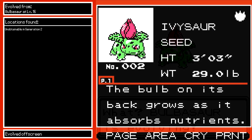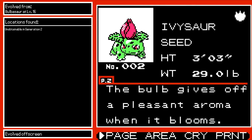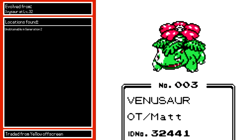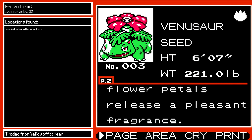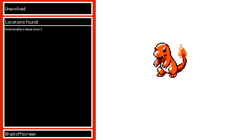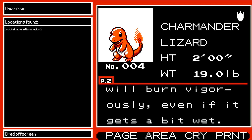Ivysaur, the Seed Pokemon. The bulb on its back grows as it absorbs nutrients. The bulb gives off a pleasant aroma when it blooms. Venusaur, the Seed Pokemon. As it warms itself and absorbs the sunlight, its flower petals release a pleasant fragrance. Charmander, the Lizard Pokemon. If it's healthy, the flame on the tip of its tail will burn vigorously, even if it gets a bit wet.